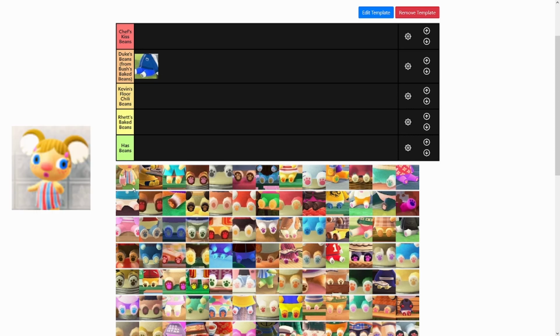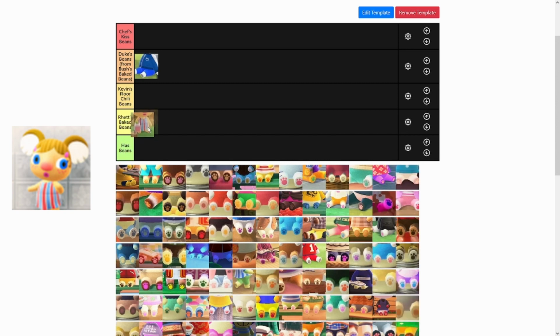Next, we have Alice. Okay, so I'm gonna start off and just say all the koalas don't have toe beans, but they have like little paw pads. So I'll still count that as toe beans. I do wish I had a little more. Even though these are orange, I think these are just gonna go into Rhett's Baked Beans.